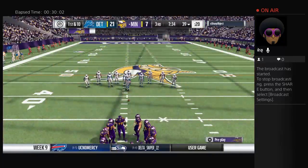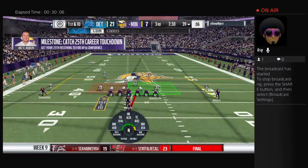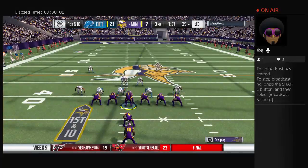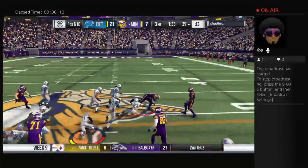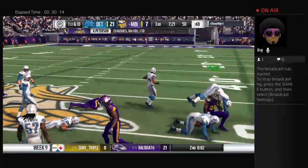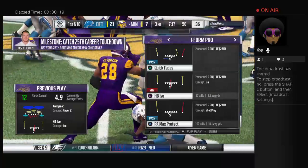So the run gets them the first, and now they operate with a fresh set of downs. They come out here in the eye. Back to the ground. This time it's Peterson. And he gets this one to midfield before he's brought down. 12 yards there as they move the chains.